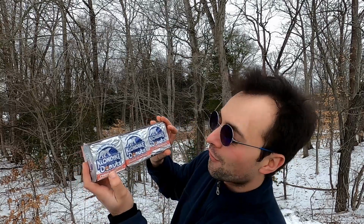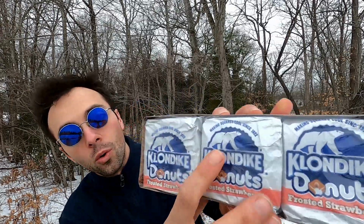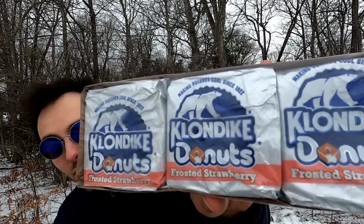This is apparently the frosted strawberry flavor. Quite frankly, I had no idea that Klondike actually made donuts. I mean, what would you do for your Klondike bar? Apparently you would put a hole right in the middle of it. Making squares cool since 1922. That's been around for quite some time. Honestly, I didn't know that.